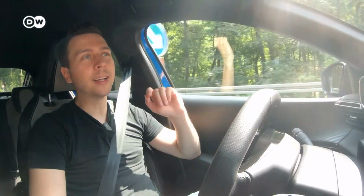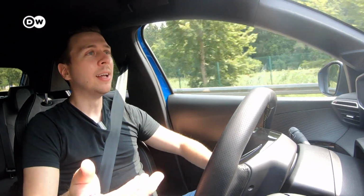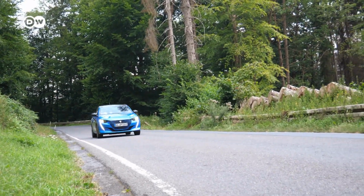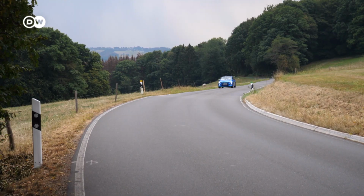As it's usual for electric cars, the e-208 features two different driving modes, either D or B. And in B, if you remove your foot from the gas, the car will recuperate and almost brake. Yeah, it feels like braking in a regular car. Only at the end you will have to put your foot on the brake because the car will not stop completely in B mode. It will just go as slow as 7 kilometers an hour, which is like walking speed. So that was the e-208.